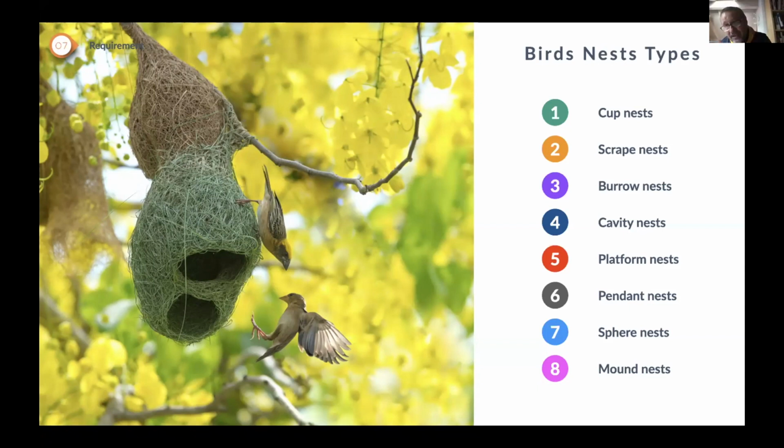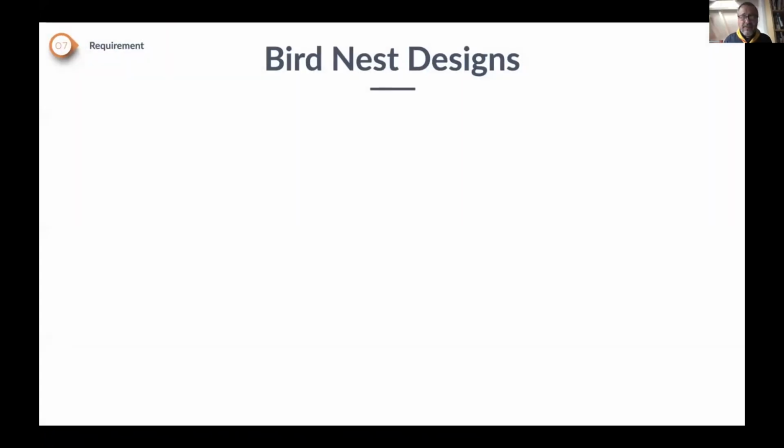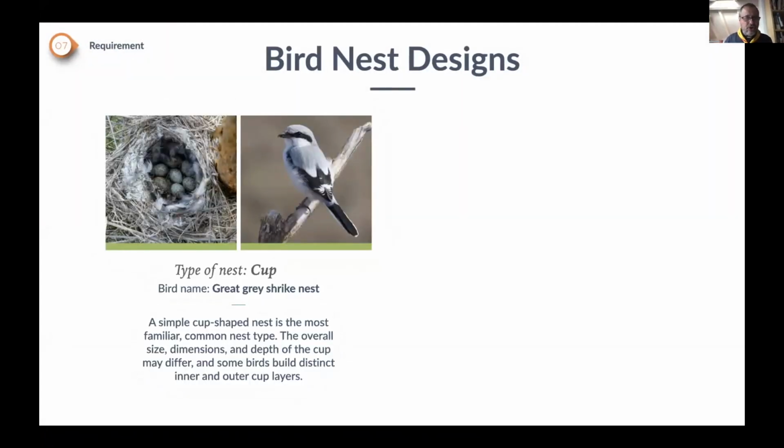The type of nest it is, and also how it's done, and a little bit of description of that nest. So let's go with it. And the first two that I want to share with you, the first one is the type of nest is cup. And this bird you can see, here's one of the birds that I showed you before, and is the great gray shrike nest. And how is it done? I mean, it's the cup nest, and it's a simple cup-shaped nest.